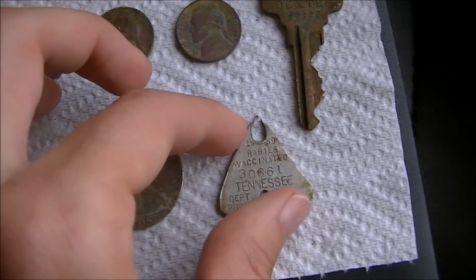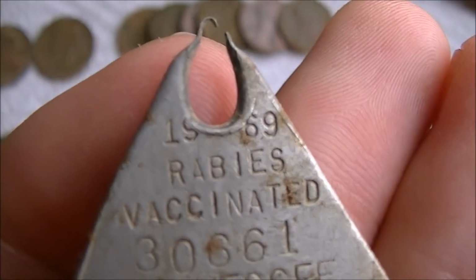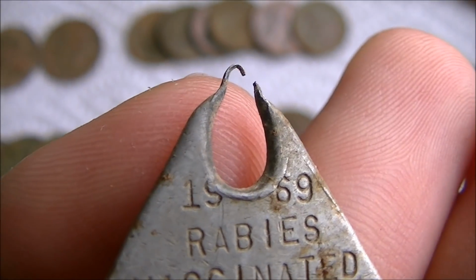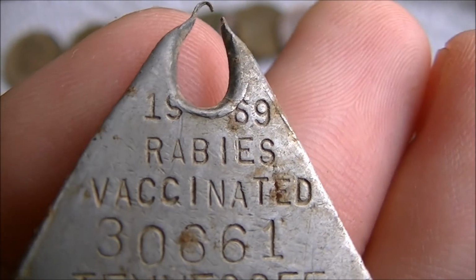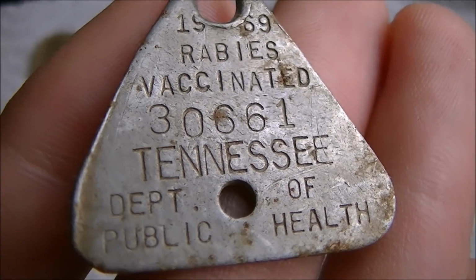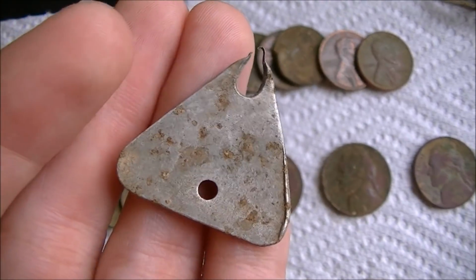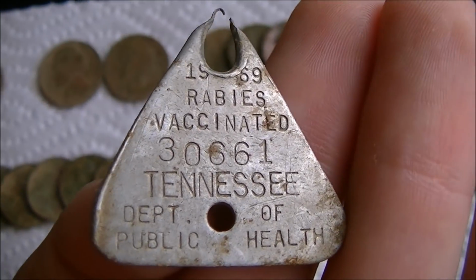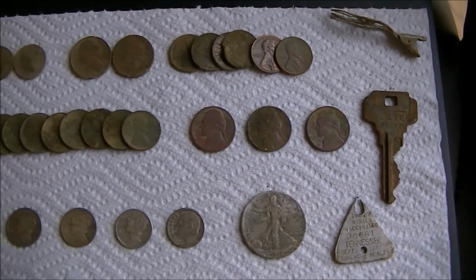And then the one find I didn't get on camera. I always like finding the old dog tags. This one is from 1969. Man, you can see how long that thing wore down. But 1969, rabies vaccinated, Tennessee Department of Public Health. I like the triangle shape on that one. It's pretty cool. I find so many of these in the urban lawns, and they're always a joy to pull out of the ground. So that was my hunt, guys.